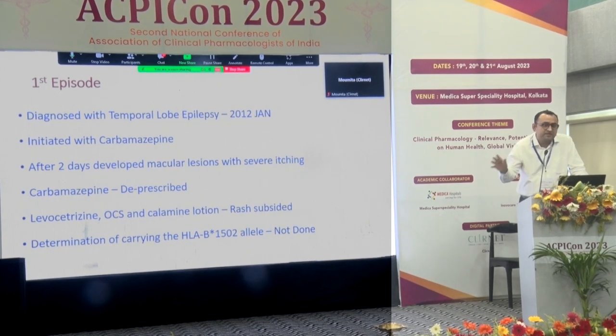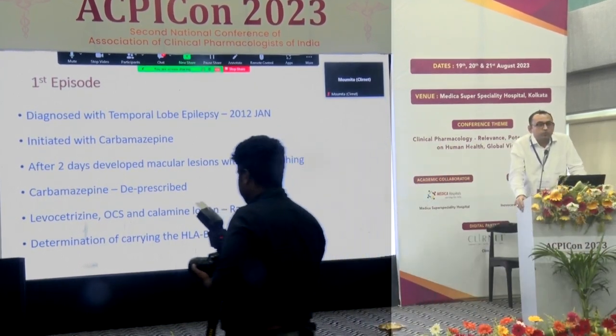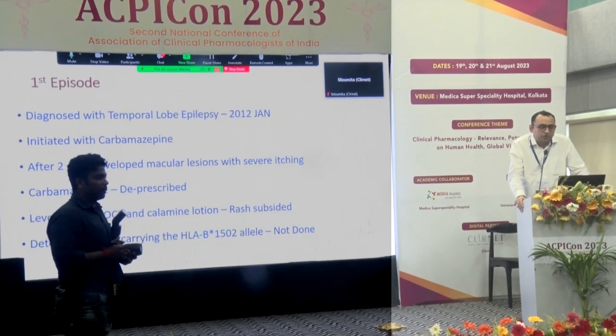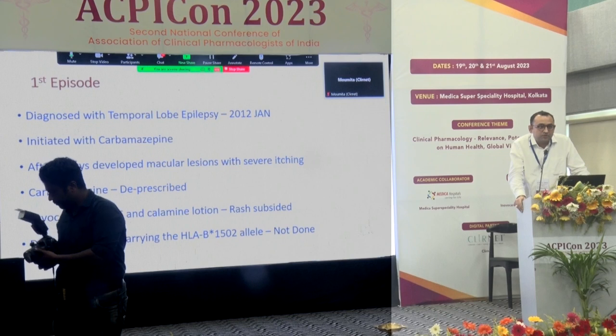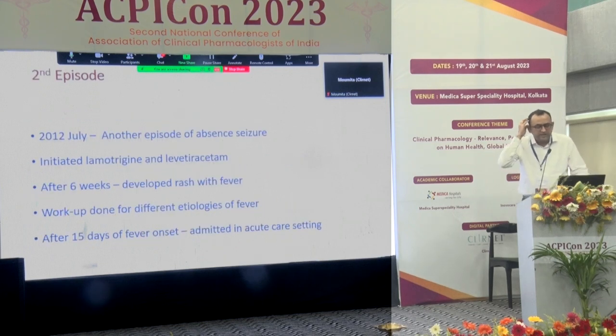But we all know now the HLA phenotype is mandatory before initiating carbamazepine, whether the 1502 allele is there or not, according to current label. But it was in 2012, I think that was not there in the label, and the 1502 allele was not done at that time. Again, the second episode, in July 2012, another episode of absence seizure happened. Now initiated with lamotrigine and levetiracetam.